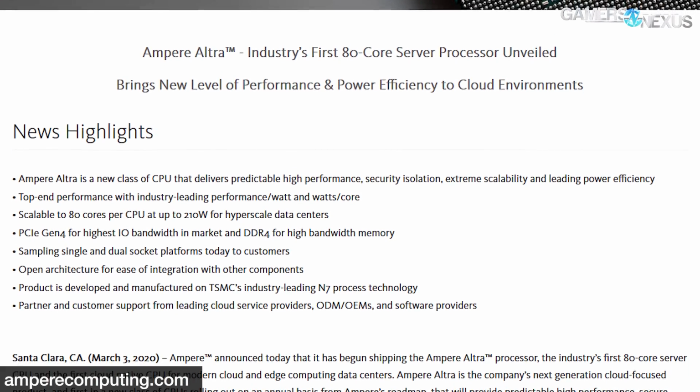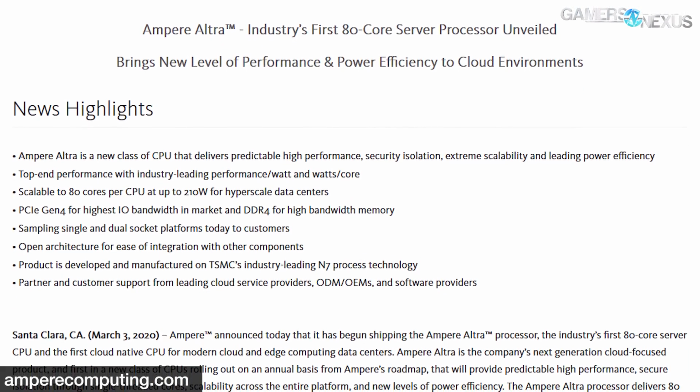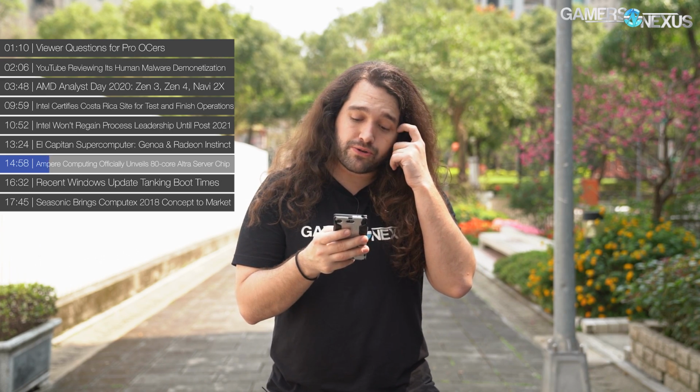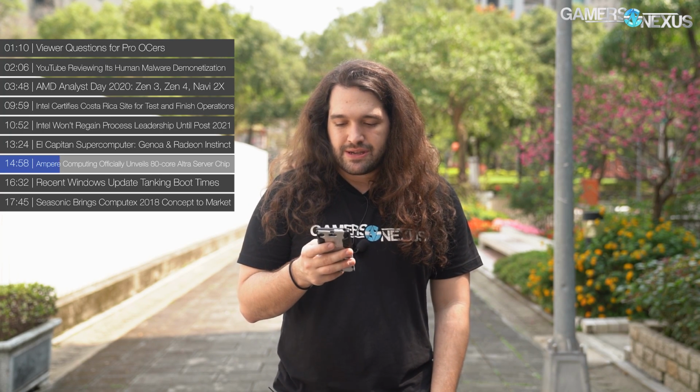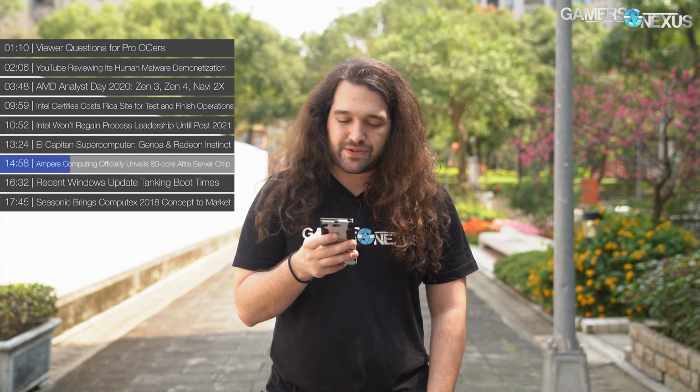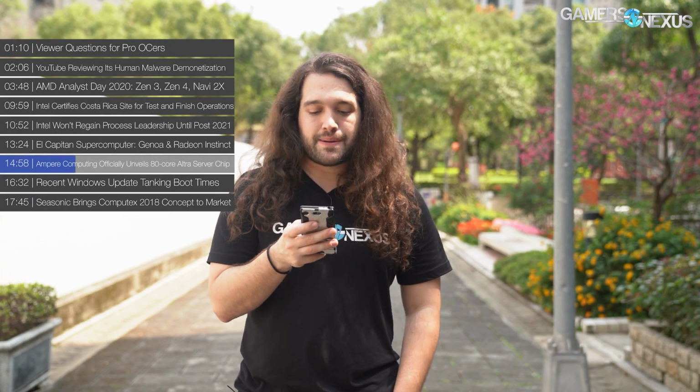Based on ARM's N1 architecture for this one, at the time, the chip was codenamed Quicksilver and would primarily compete against Amazon's own homebrewed ARM server chip, the Graviton 2, which we always liked AnandTech's branding of this one as the anti-Graviton or anti-Grav chip. Now Ampere has officially unwrapped Ultra.